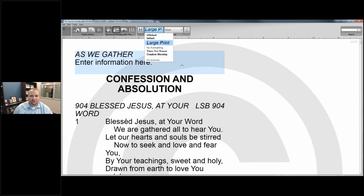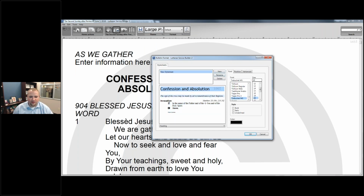Or you can create your own. If you go to Edit Style Sheets and Create New, you can go through element by element and modify it to meet your needs. Now, I'm not going to show all of that today because that was what last month's webinars were about. If you are interested in learning more about that, you can go to our resource center at resources.concordiatechnology.org and find that under Products, Lutheran Service Builder. But we're not going to talk about that more today. I just want to highlight that if you have a specific style that you want to use, different fonts, different colors, different sizing, you can save that as a style sheet and reuse it again and again and again. And that is much better than modifying it in Word every week, which I hear some people do.